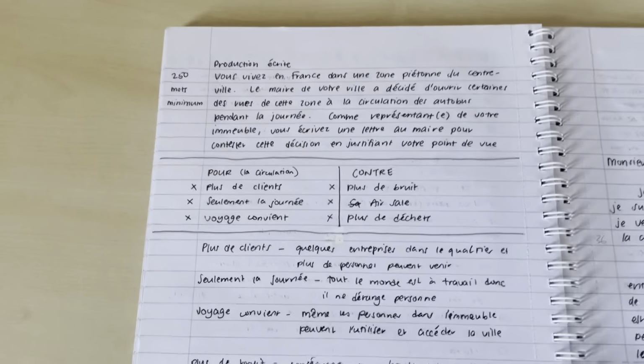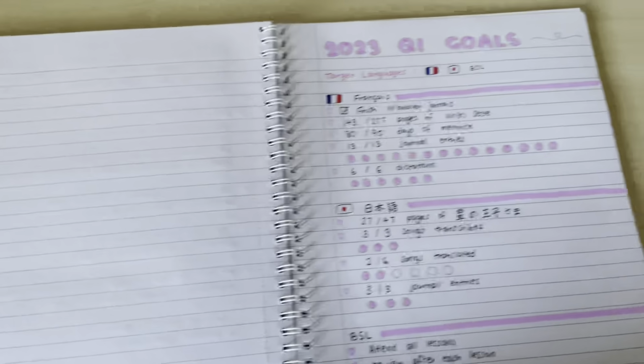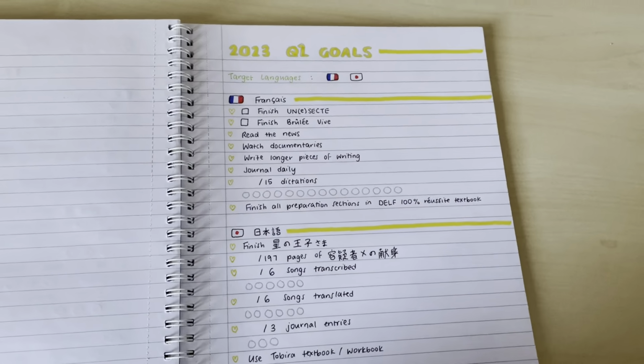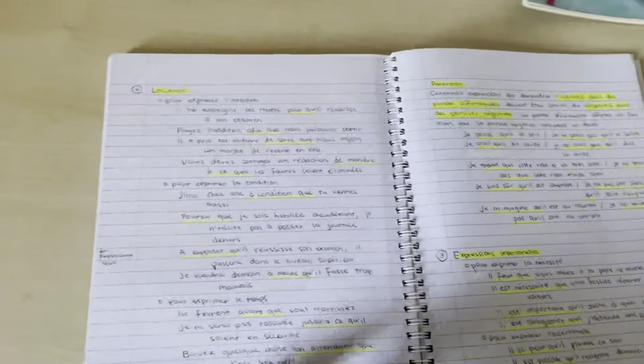And I'm doing another writing exercise. I decided to write a letter. And then now I just use it for my goals. Like you can see, these are my Q1 goals. And here's where I wrote my Q2 goals. And that's what I use this for. I also made notes about the subjunctive at the back. And that's basically it for this journal.